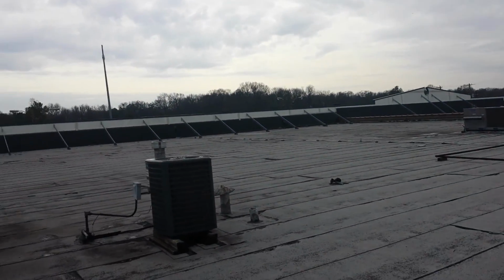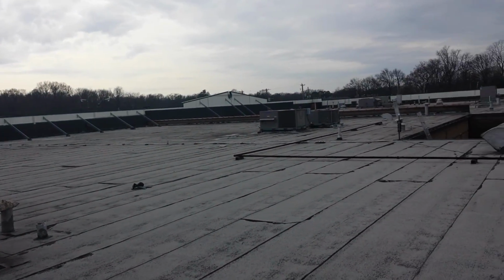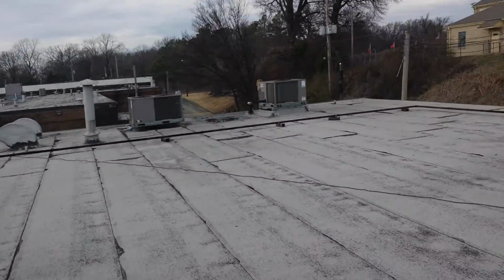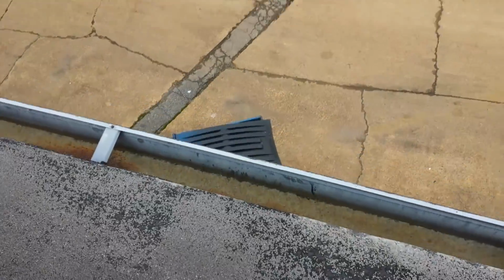Everywhere you see, this is just like the Kroger building, in as much as it's a very old roof, same kind of modified bitumen roof. However, your problems are just back here. All of this is where water is ponding. Water has no place to escape, but it should have enough of a fall or a pitch to take it right over the side of this roof and into these gutters. That's what this is designed for.